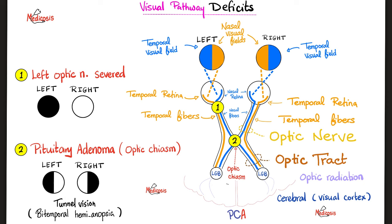Here is a different scenario. Suppose that I have a tumor, such as a pituitary adenoma, let's make it a prolactinoma, for example, or a craniopharyngioma growing here, pressing on the center of the optic chiasm. Who's gonna suffer? The blue fibers, i.e. the nasal fibers, which are responsible for what? For the temporal visual field.